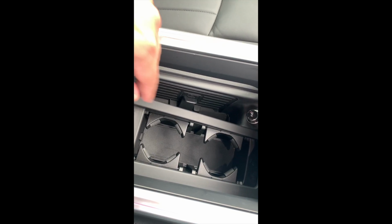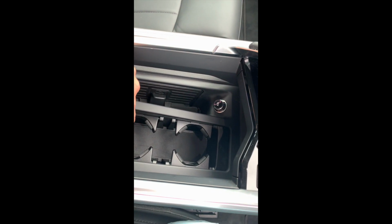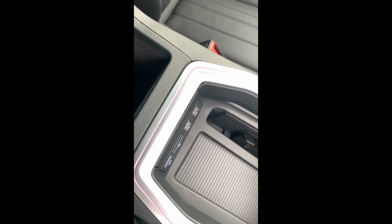In here, you can put your phone. It does have a charging mat here on the left-hand side. So the cup holders are okay for small bottles, but for a very large one, I don't think it would work. Here's another compartment. You can put little things for storage, and it does have a cutout, so you can actually put your wire for your phone in here.